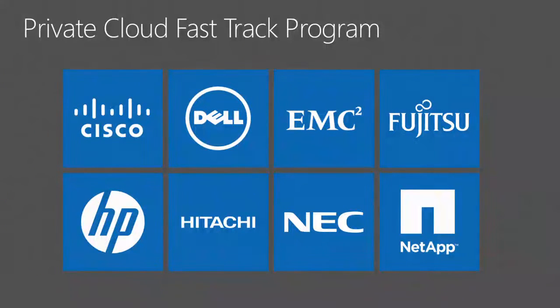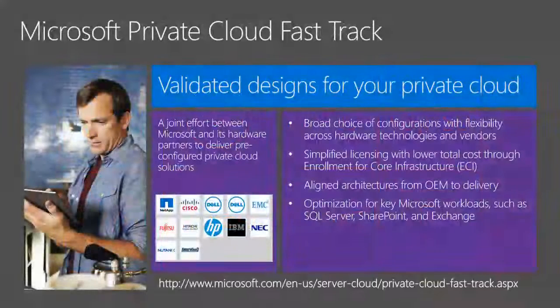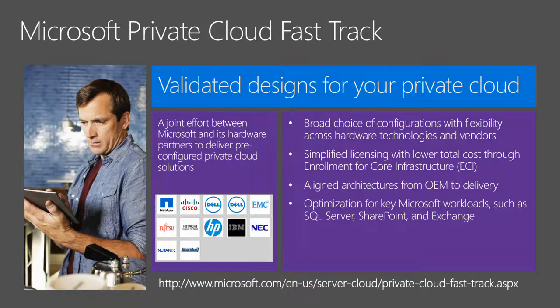So we talked about hardware being an important point, and this is where I want to talk a little bit about our Fast Track program. Fast Track is a model that we've used to provide validated designs from a large number of hardware vendors, because what we want to be able to do in this model is provide you a lot of choice. We know that organizations have certain affinity to certain brands, and we've tossed up a few of these brands here, and I'll throw the rest of them out here. But the idea is that you need to be able to choose very simply.